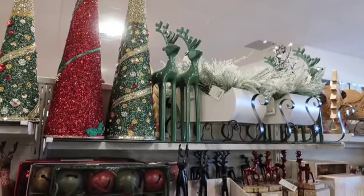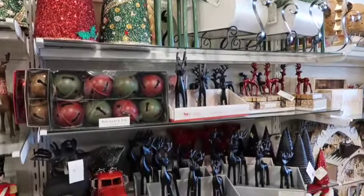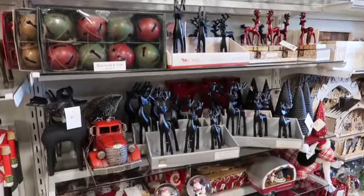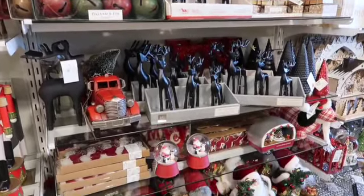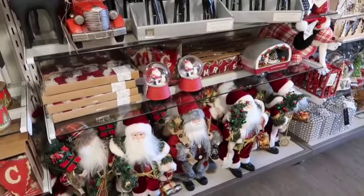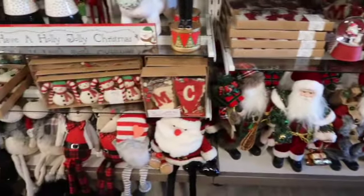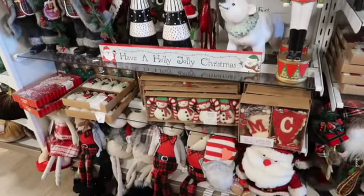Now, here is a very good look at the Christmas reindeer figures on these shelves here. You can see that these are the very modern looking ones. Some are matte and some have a shine to it. These remind me of the ones that are on the Crate and Barrel site. However, these are going to be much cheaper and much more budget friendly.